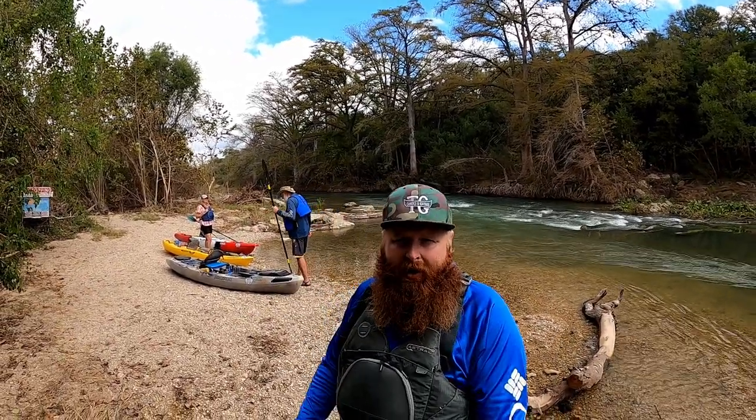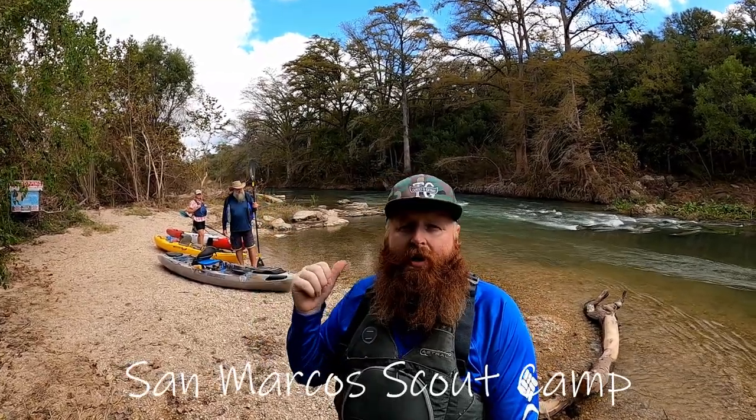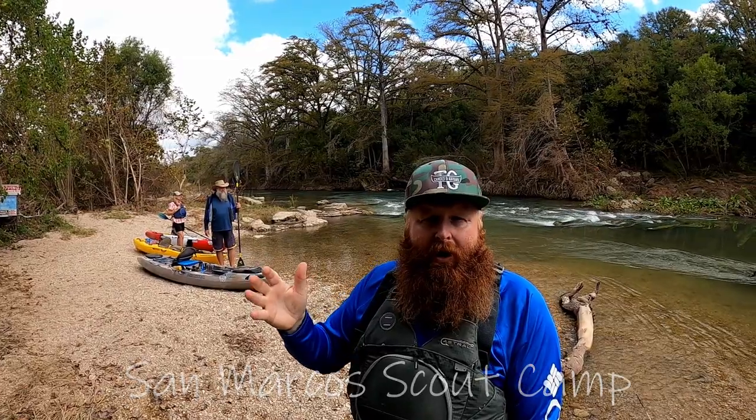Today we're back on the San Marcos River. I got my mother, my father, Dwayne and Evelyn with me today, and we're gonna be putting in here at San Marcos Scout Camp and going down to Shady Grove Campground. It is a 5-mile run.